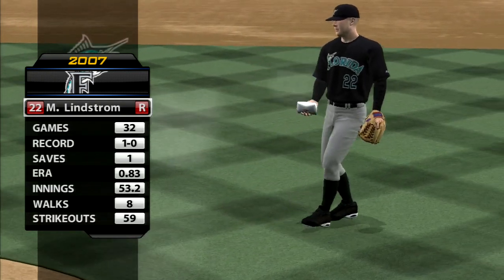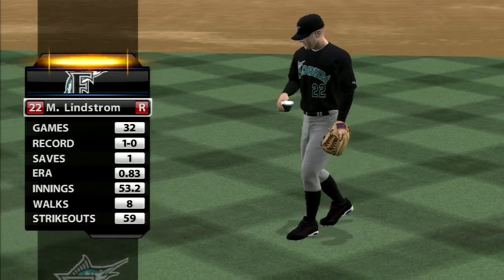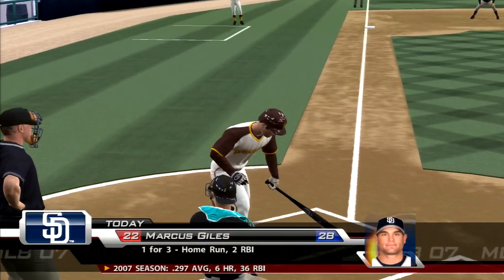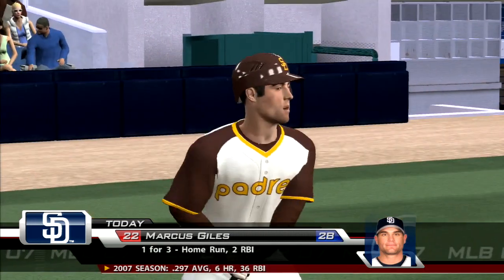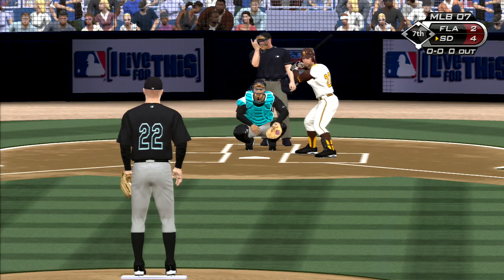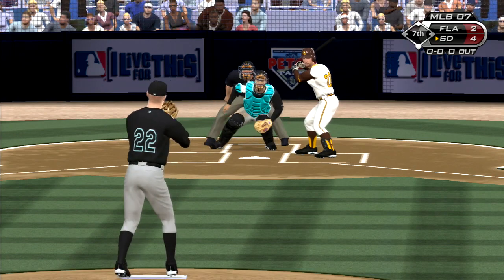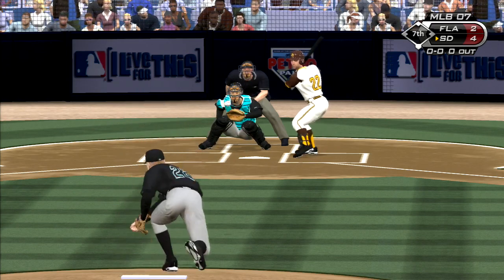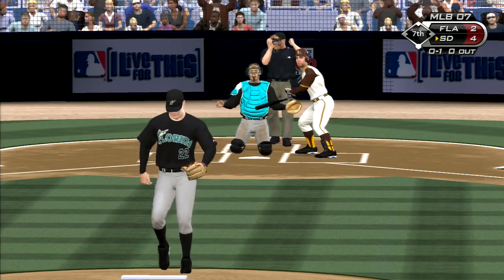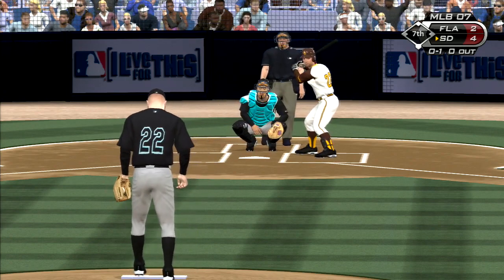And a new pitcher making his way toward the mound. It's the hard-throwing right-hander Matt Lindstrom. Marcus Giles will dig in. He homered back in inning number 3. Marcus Giles. And he throws the fastball by him here, 0-1. Piece of advice here. If you want to stick around in the bigs, keep that first pitch out of the middle of the plate.